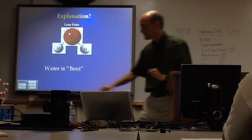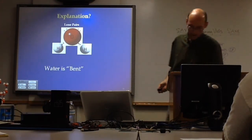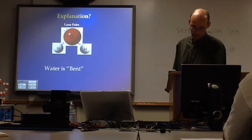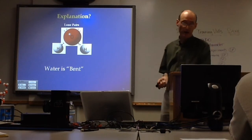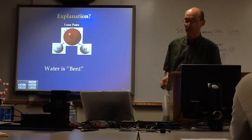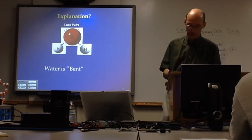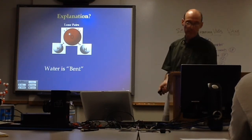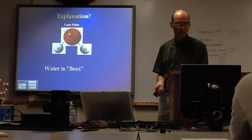I'll do my clipper. Here it is. So let's see here. Turns out that the angle is actually important. It's 104.5 degrees. Somehow that's actually important to something we'll get to in a minute here. It turns out that without this bending of the molecule, many of water's special properties would be lost.